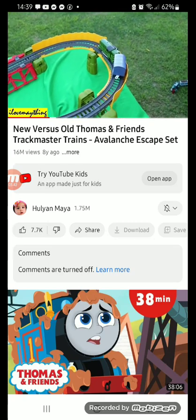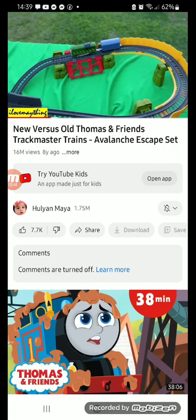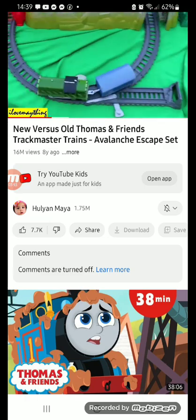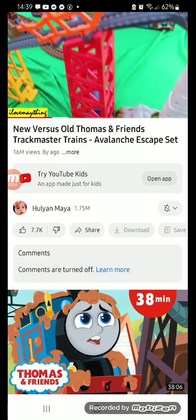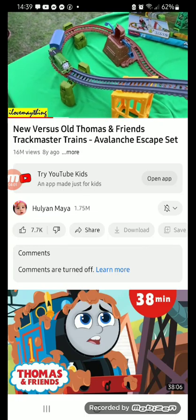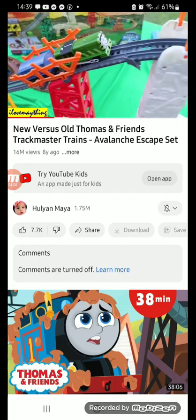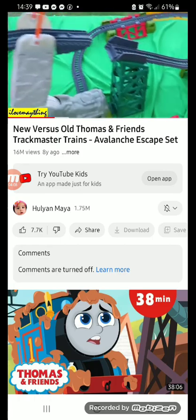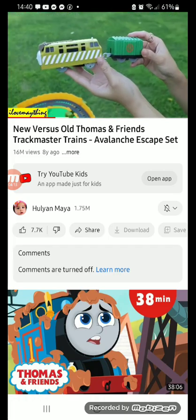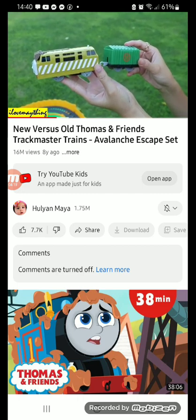Green Salty. Alright, turn the engine on. Go, Salty, go! Woohoo! Alright, climbing up the steep hill. Ah! He crashed! Now, let's try the newly redesigned Trackmaster Diesel 10.